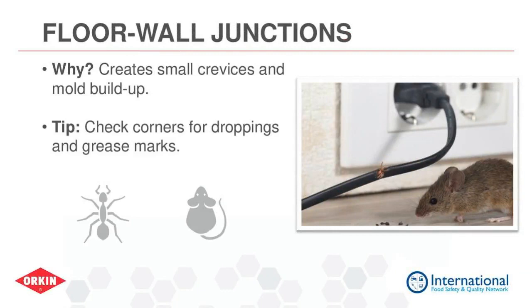We also want to keep an eye on anything that's got a 90-degree angle. Of course, our floor-wall junctions, where the floor meets the wall, that 90-degree angle is a great place for food to build up. In a lot of facilities, this is a great entry point from the outside or from the soil, because these walls don't seal very well. The floor may not be sealed all the way down. So not just a food point, but a potential entry point as well.